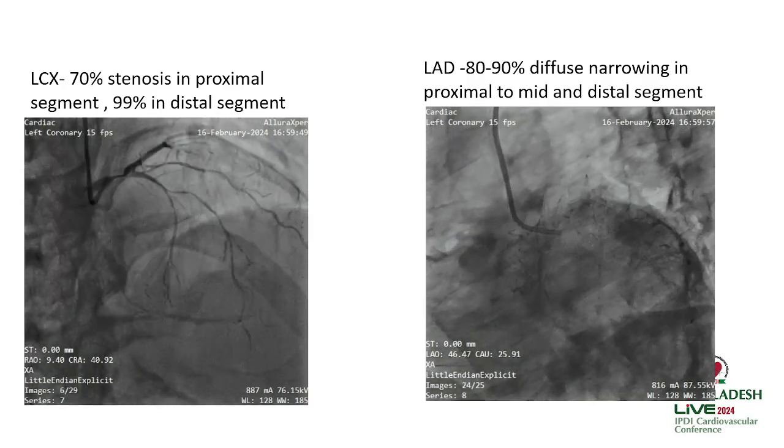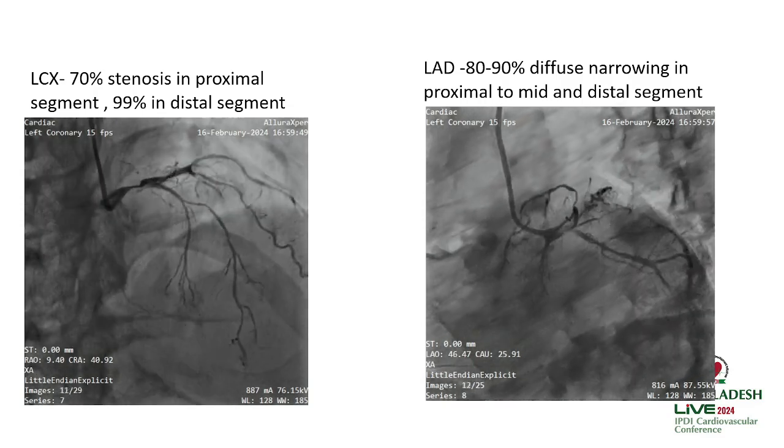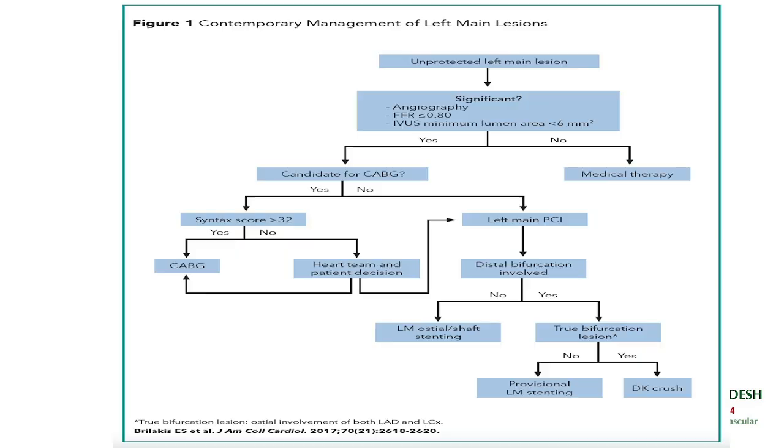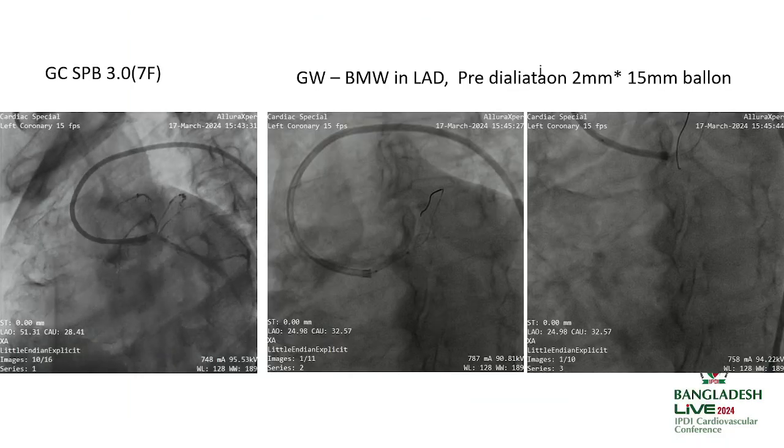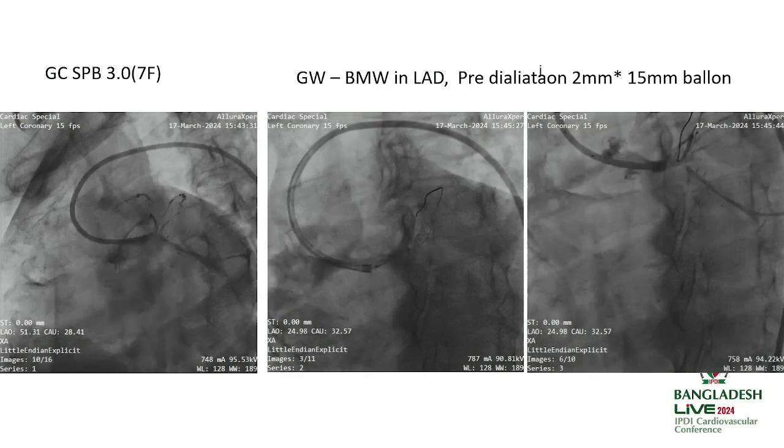He was getting rest pain, especially at night. So he was eager to find some solution for that. We told the patient about all the risk factors, but the patient was eager to do the PCI. So we took the patient to the cath lab.